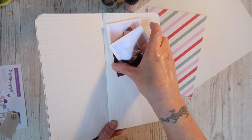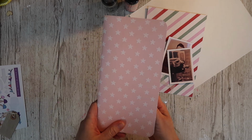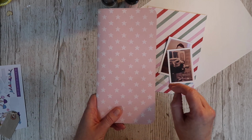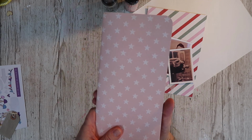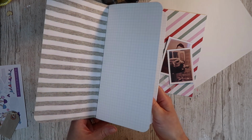Although I've got my big 12x12 albums, I don't have a journal about the stories, and I think they are so important. My whole thing is about telling a story, handing those stories down in generations. And this is such a cool story that I really want to document it. So I thought, it's time to start a new journal. And this one is going to be about old family stories.